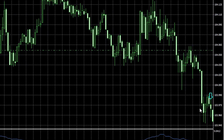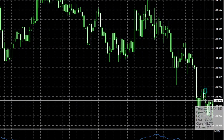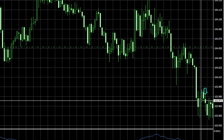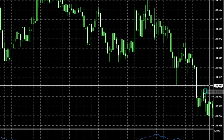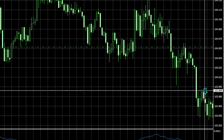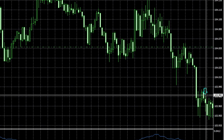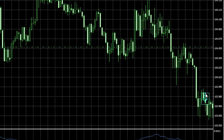I probably missed this. I wasn't looking at the chart at this particular moment, and I only saw it about 15 minutes, 20 minutes later. Then I saw that, okay, the price is hovering around here. It is still about the same price that I entered from. Let's see if we can see which price that I entered from. I entered at 103,974. Yeah, it was around here. So I entered it around here.